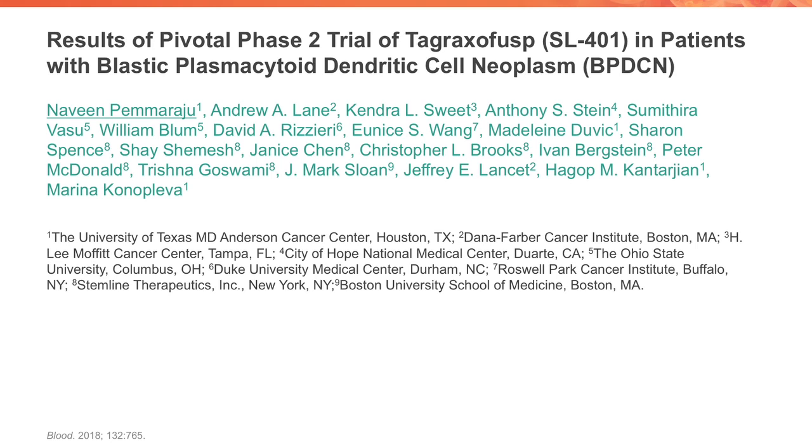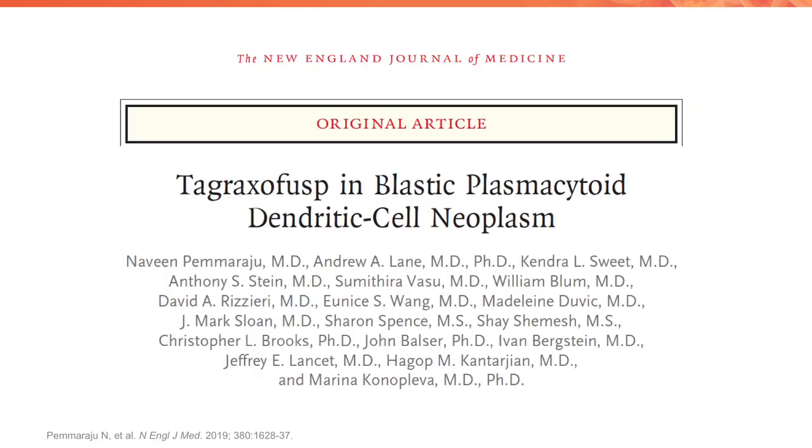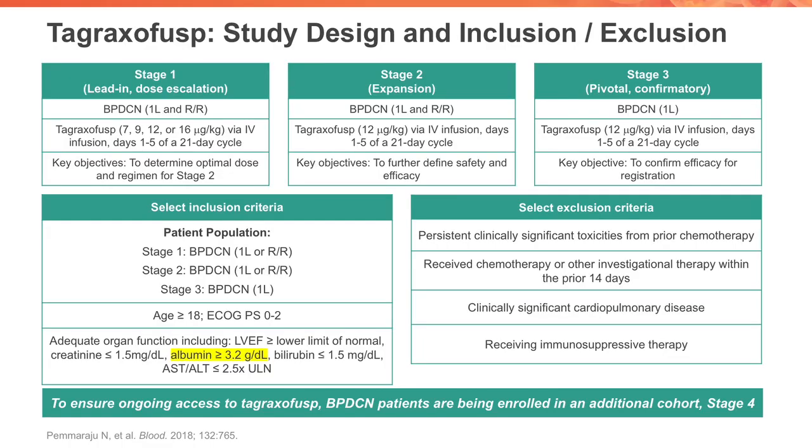Based on these encouraging results, we set out to design and conduct the first ever multi-cycle, prospective, multi-center study of Tagraxofusp, or SL401, for patients with blastic plasmacytoid dendritic cell neoplasm. Notably, these results were recently published in the New England Journal of Medicine in April of 2019, and I will share with you these updated results. First, this clinical trial was designed as 3 stages, all within the same trial infrastructure. As we walk through each of these stages, I will highlight the differences and similarities.